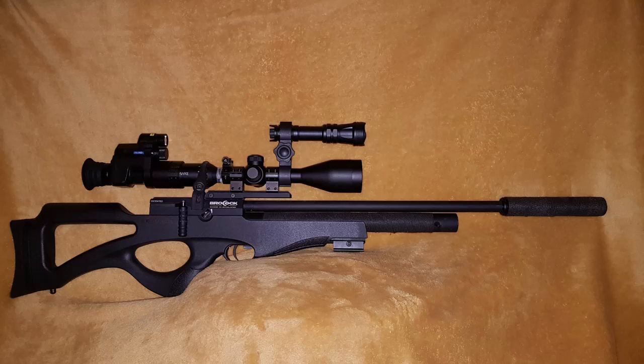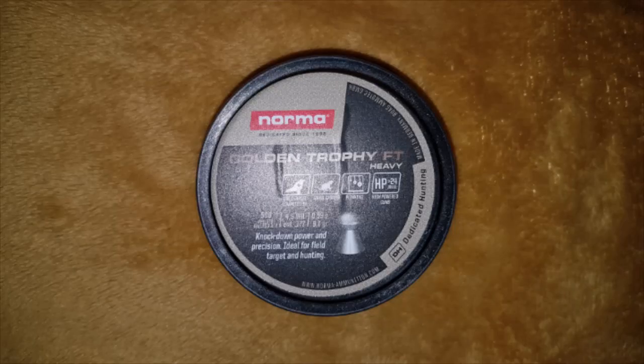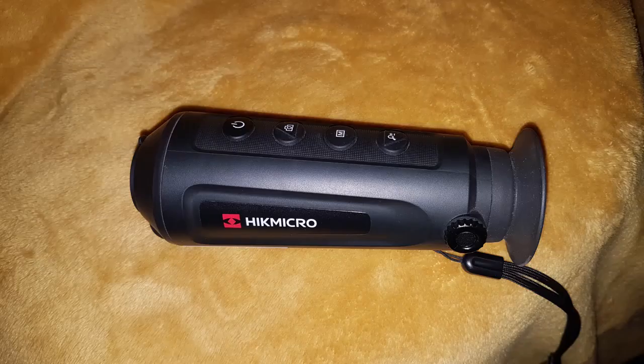On this shoot I used the Brocock Compat 0177 in conjunction with the PAD 007 night vision, helped along with the Wolf IR to give a bit more illumination. Pellet choice is a Golden Trophy FT Heavy 9.1 grain. These are great pellets, very accurate. And last but not least, the Hike Micro 6mm thermal camera. Hope you enjoy.